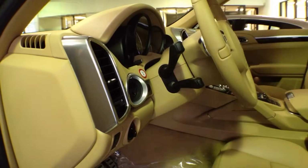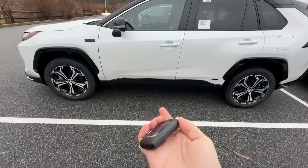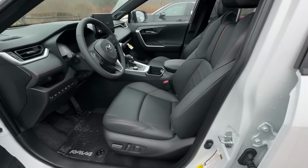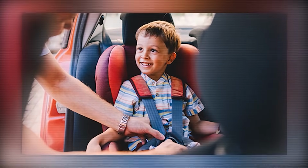Some cars even link the seat memory to your key fob. When you unlock the car, it knows who you are and adjusts everything for you. But when it comes to child safety, nothing beats this next hidden feature.